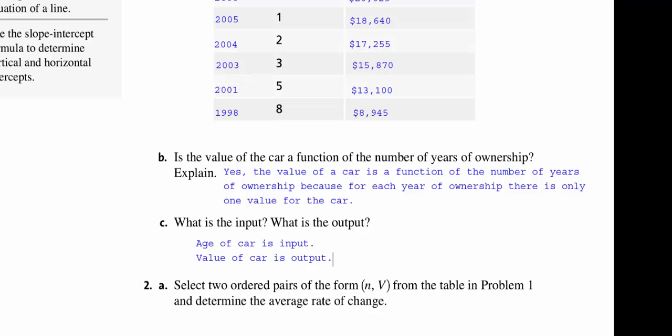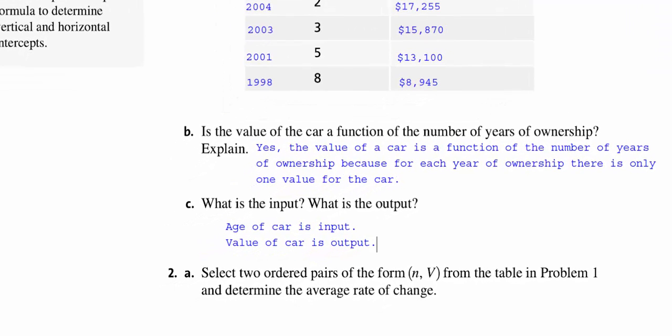Next, we're asked to select two ordered pairs from the table, and we're asked to determine the average rate of change. So we remember that the average rate of change is the change in output over the change in input.